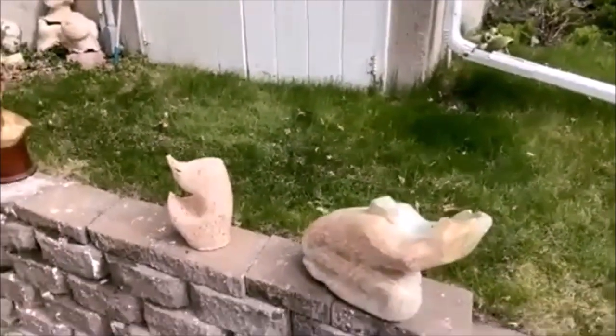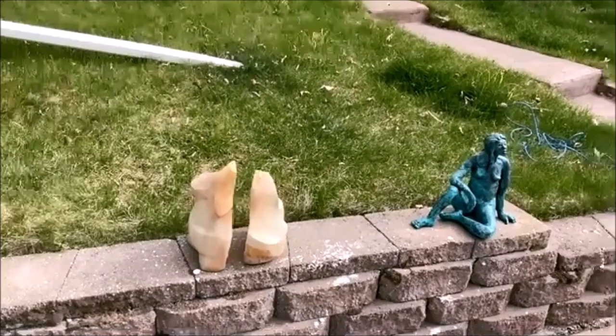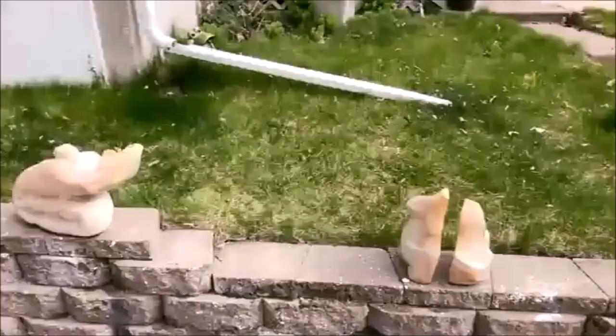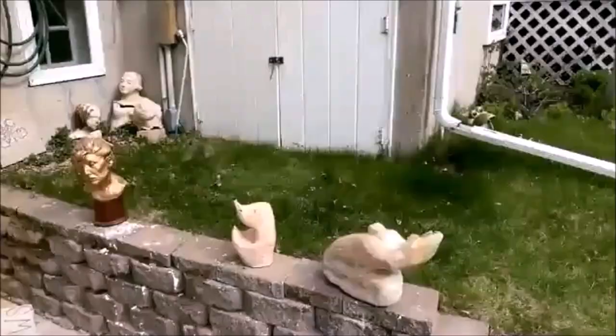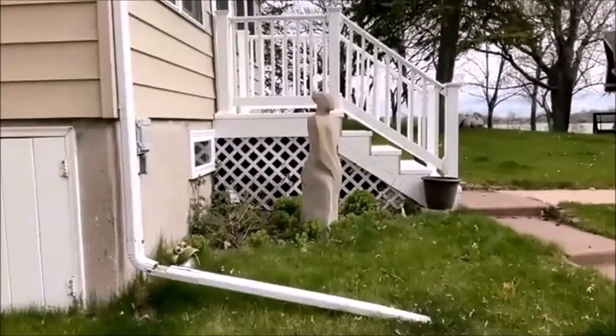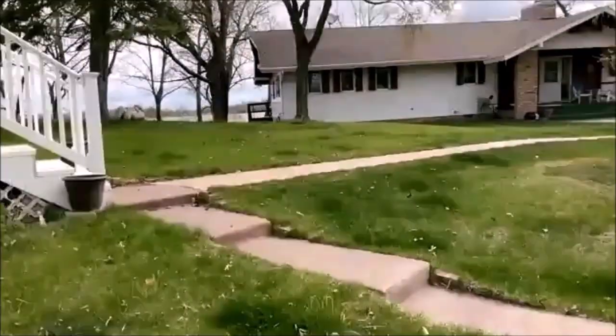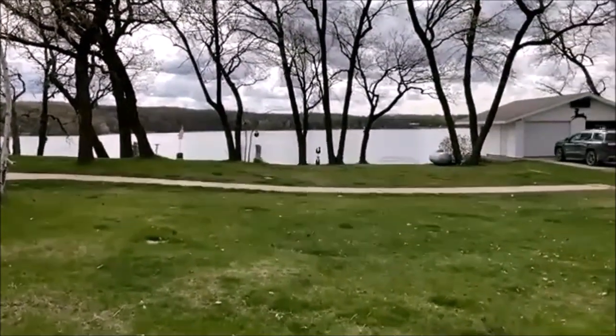This is another stone piece. And here's some more. And this is a stone piece I'm going to work on. And in the corner up there is a limestone piece. She's called the Lady. So this is our yard, and we have many, many pieces around.